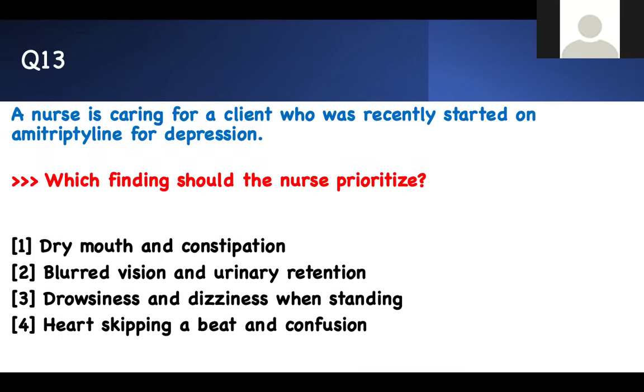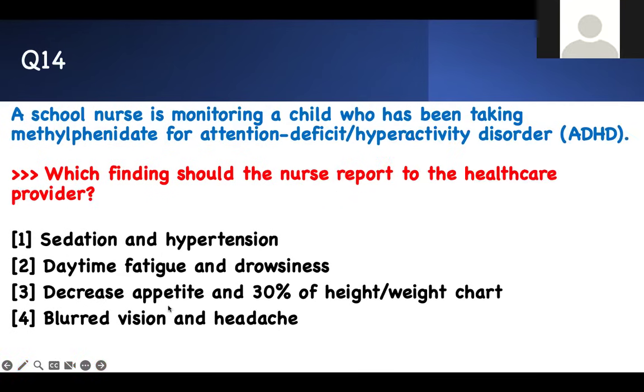Therefore, based on that, which one should you prioritize? The A, the anticholinergic, is the dry mouth and constipation. The blurred vision is anticholinergic. Drowsiness and dizziness may also be related to anticholinergic. Heart skipping a beat, and confusion, that's neurological and cardiac. Based on that, what should be your answer? I know you picked number 4, and I know you watch Adapting Class.